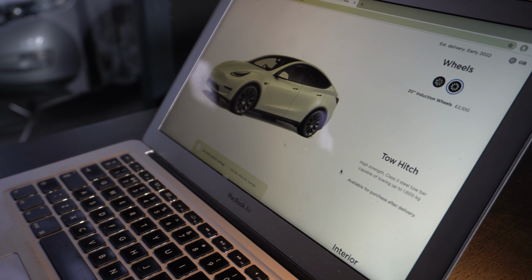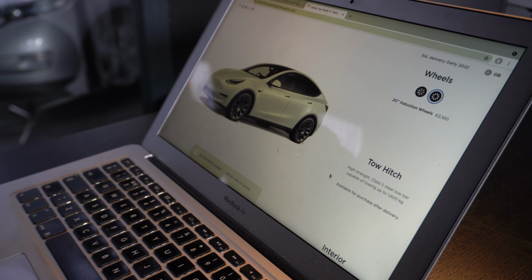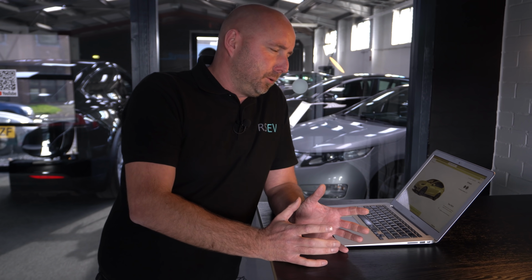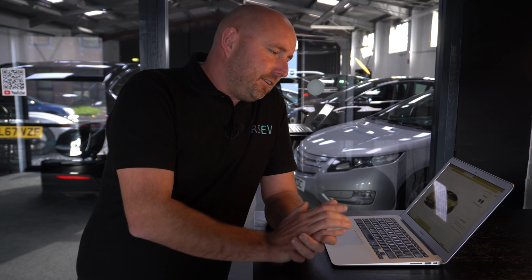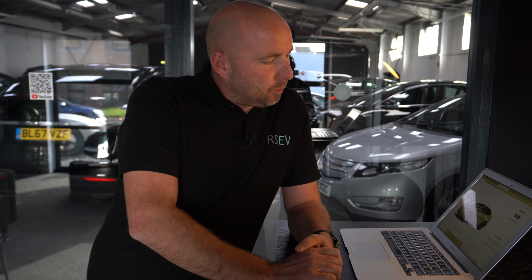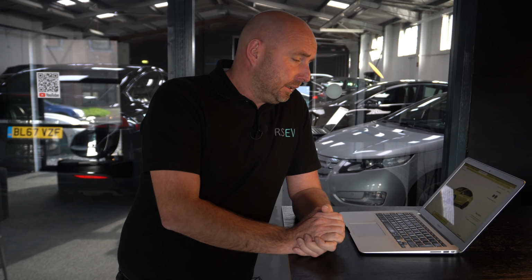Tow hitch. Now on the Model 3, in the UK at least, we saw that the tow hitch option was removed from the configurator on the Model 3. Here it says it's available for purchase after delivery. So I'm not sure quite how that works. So they've got the pre-wire and you literally just buy the tow bar and clip it up and in.